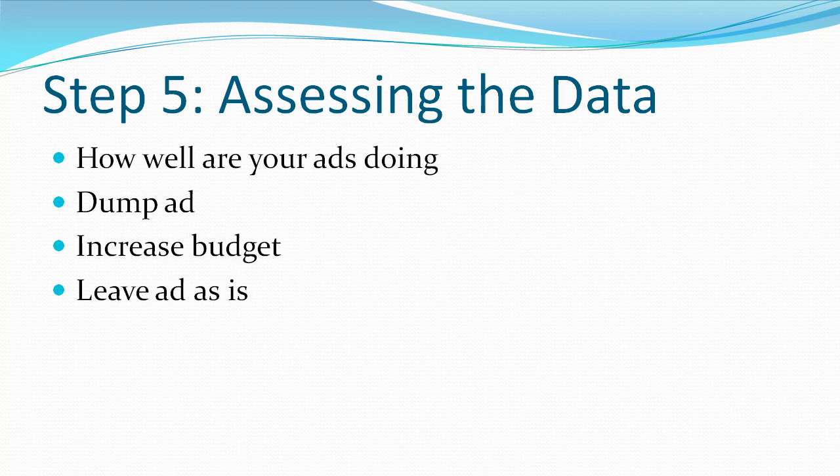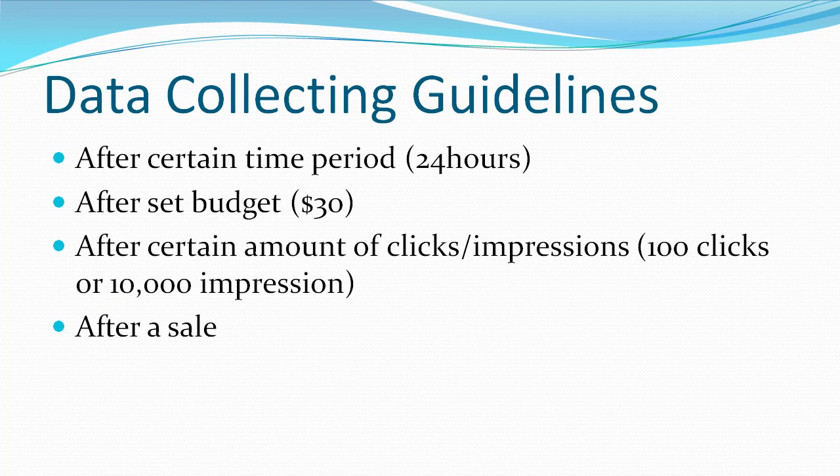Really keep an eye out on your ads, and here are a few set guidelines that I actually look into. So when it comes to creating ads, these are the guidelines of when I decide how well the ad's doing. If I find that the ads are doing really well, and there's a lot of engagement or a lot of clicks, I check it after 24 hours. So the very next day, I'll look into it and see how well it's doing.